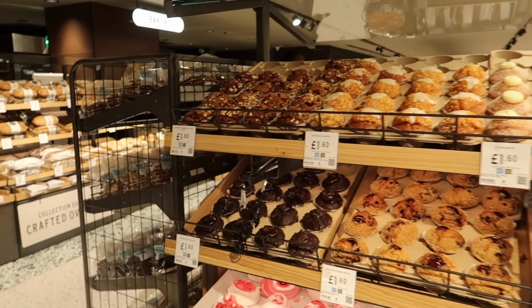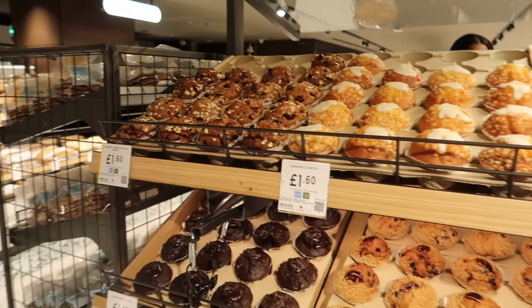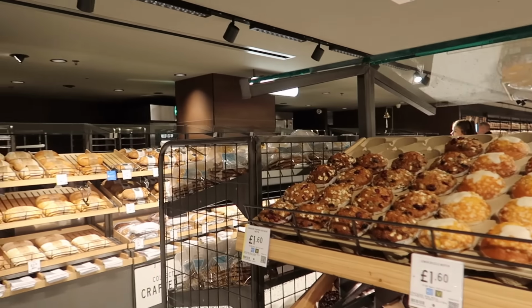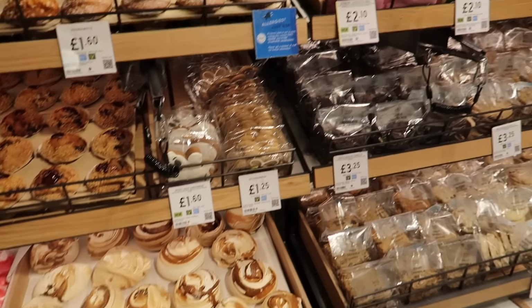Oh my gosh, there's more around here. Cranberry, pumpkin seed and oat muffin, lemon drizzle muffin and Victoria muffin. Wow, this selection in the bakery is amazing. Look at these meringues, oh my goodness, yum.